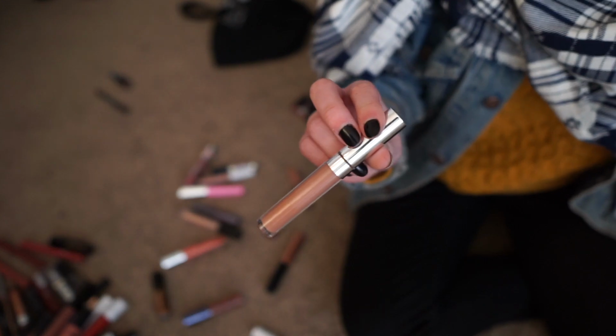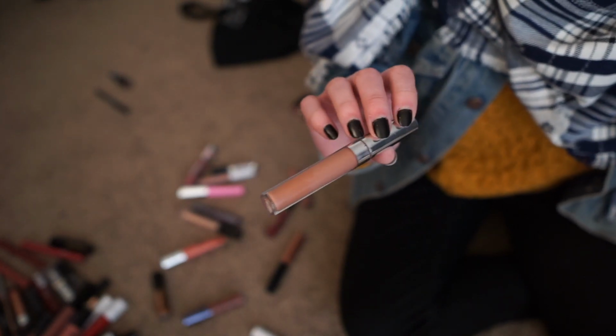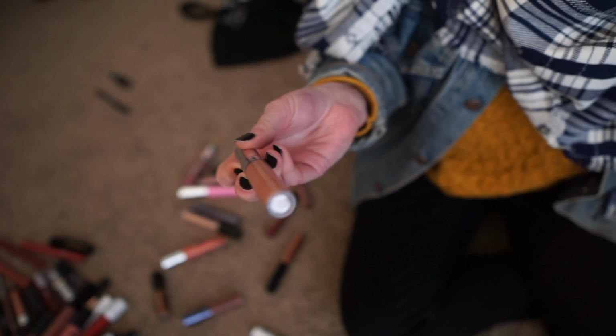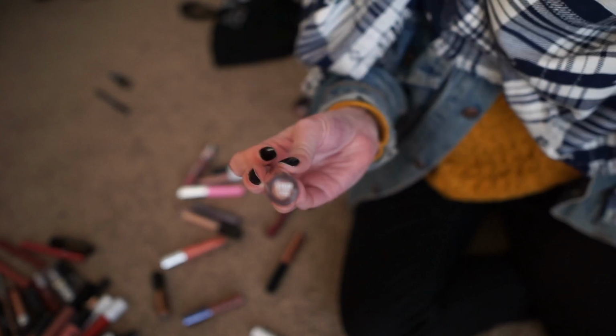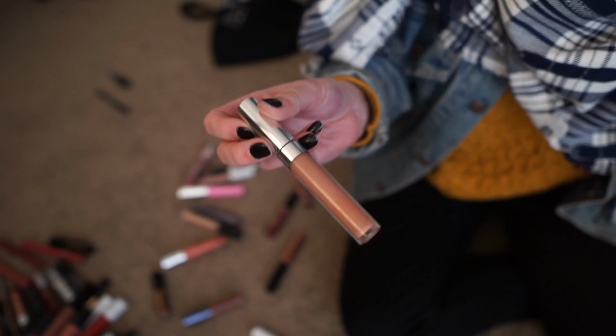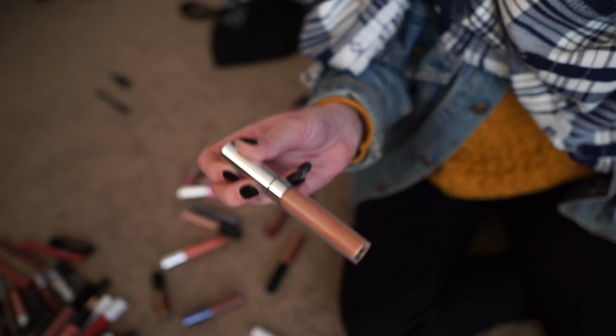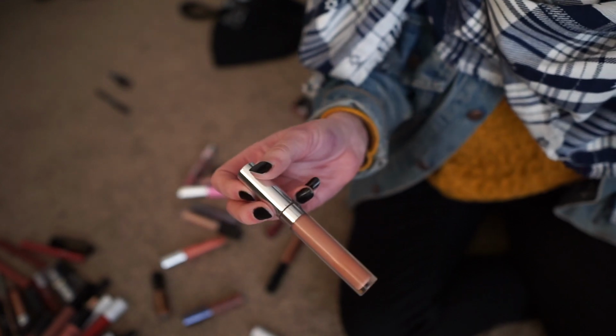This is another one of my favorites. This is from ColourPop. This is one of their Ultra Satin lips. The packaging is all rubbed off, but it's in this shade Strip. This is just like the best nude color for me. It's a little bit warm, it's a little bit brown, but it's not too dark. It's just so pretty. I love this lippy so much.